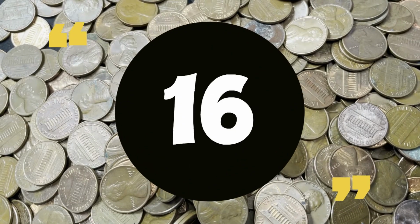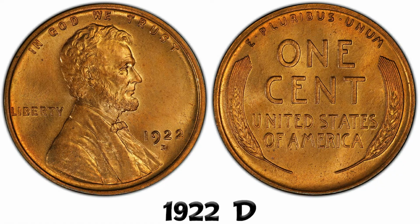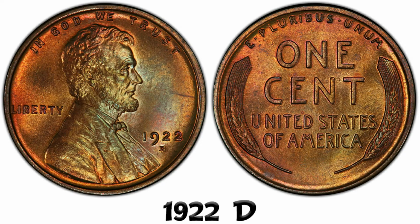Number 16, back to a traditional penny, a 1922D. They minted over 7 million of these. The top pop is 66 plus, but if you find one in your pocket change, it can fetch you between $20 and $700. Again, the top pop on this sold for $19,975.